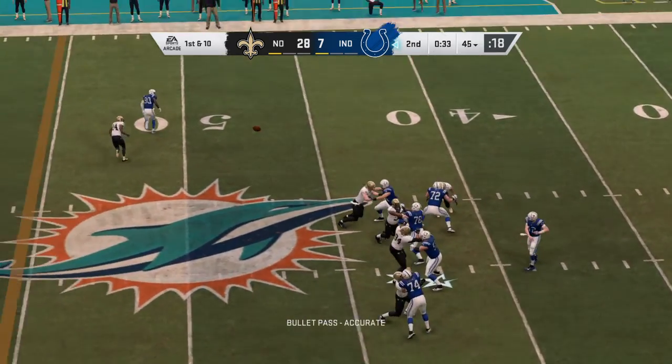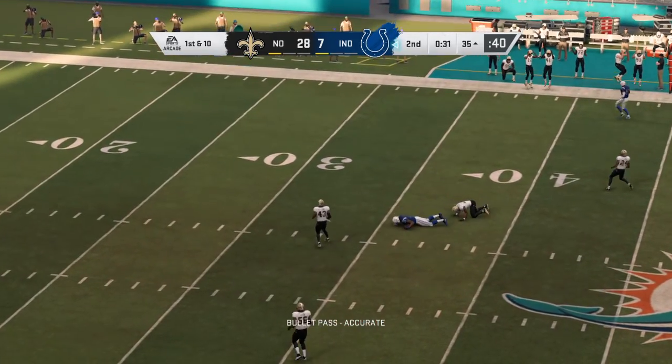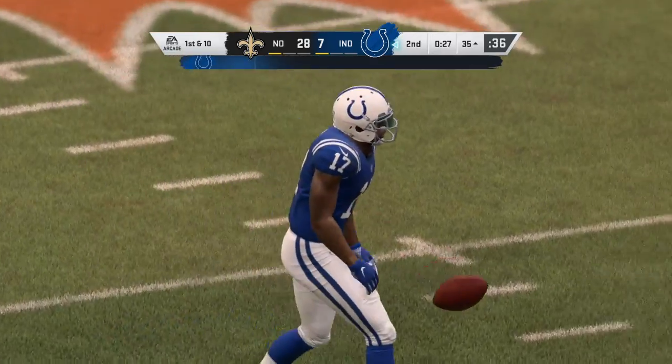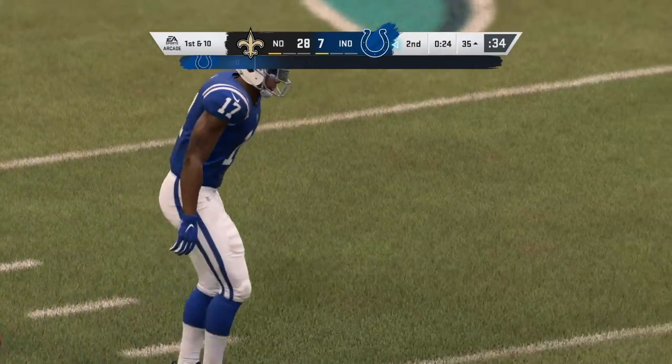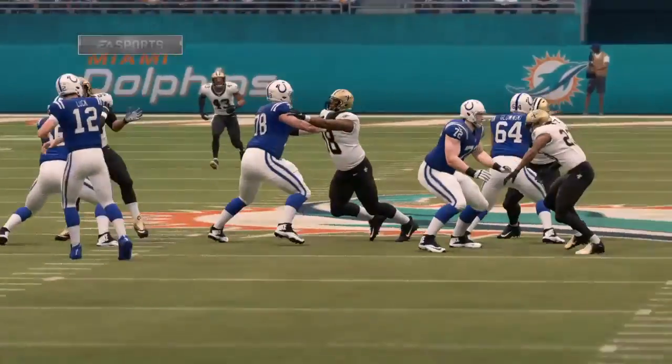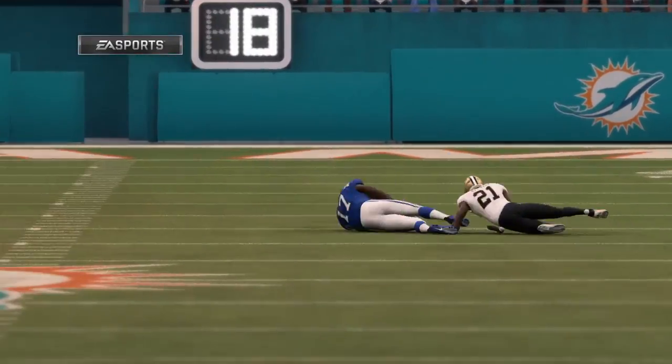Luck. And this will complete right side to Funchess, and he's got this down to the 35. Another big gainer that time. This one goes for 19 yards. And now with that completion, he's north of 200 yards here in the first half.